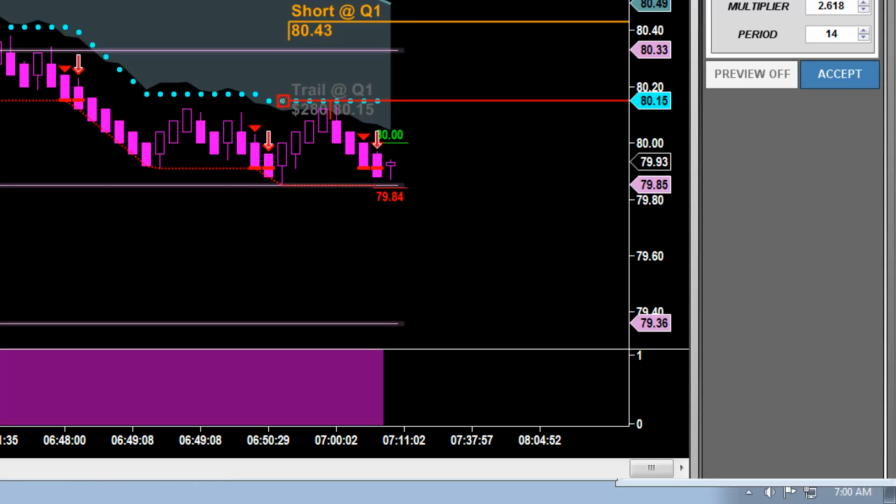Got a nice profit built up here right now. I could actually close this trade, and this would be a good trade. Not bad for first trade of the morning.